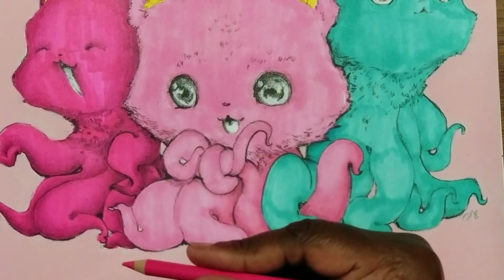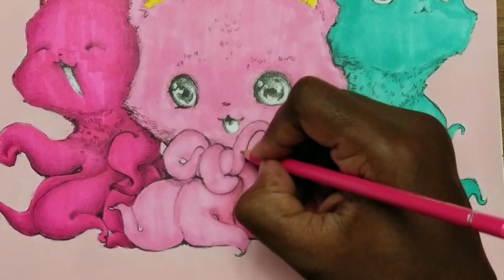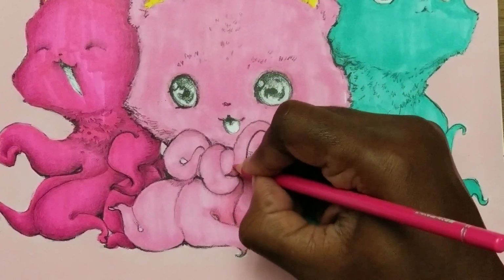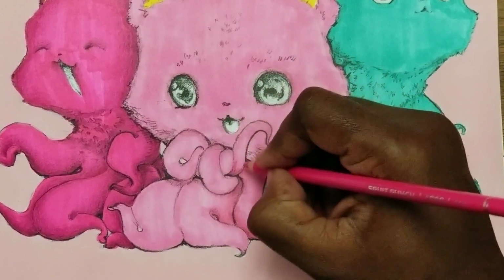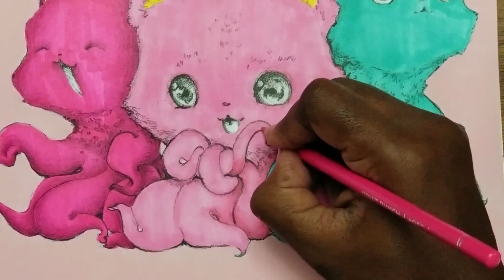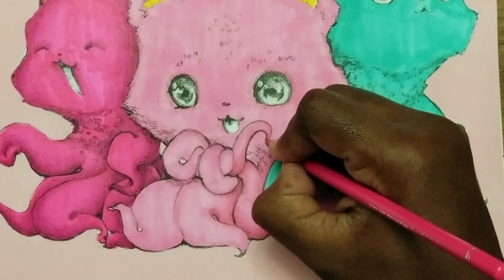I really like this pink. This fruit punch color is really cute. It's really pretty. And when you're using it on top of these markers, I don't know, it makes this pink look prettier. And it makes the little kitty look so cute.